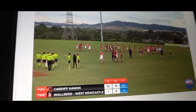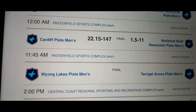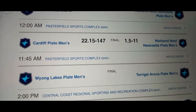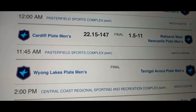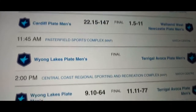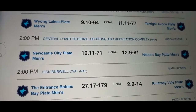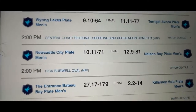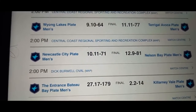147 to 11 for the Men's Cup clash between the Hawks and the Saints. Now, of course, let's have a look at the results. Cardiff's 147 to 11 win over Wolves and West Newcastle now gets the Hawks into a much better position, and also into the AFL Hunter Central Coast Finals.